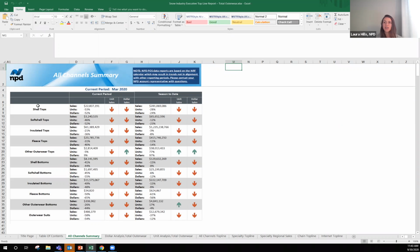So you can see your shell tops, your soft shell tops, your insulated, and your fleece, as well as all the bottom components of the outerwear business. And then you also get a season to date roll up for the all channel summary here as well. So you can see dollar volume, units percent change, and dollars percent change, and then the indicator, up or down, of what took place.